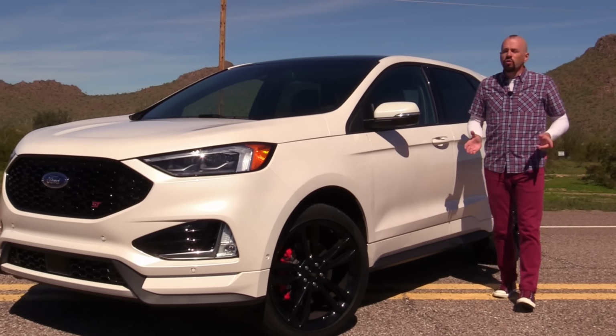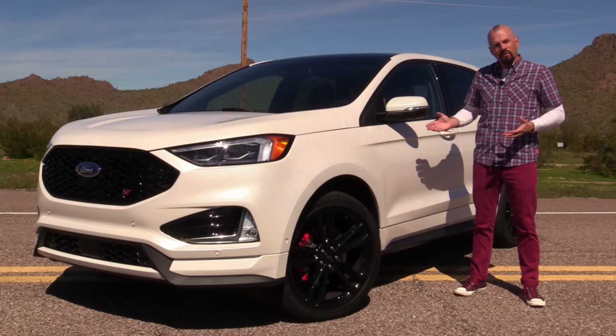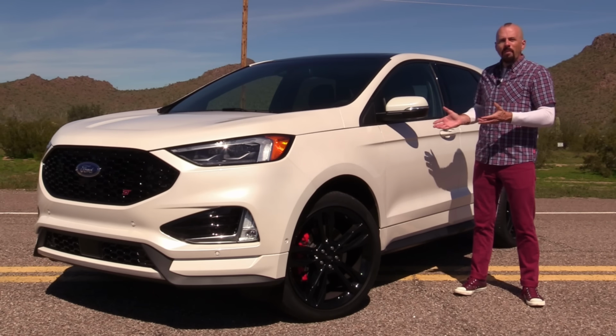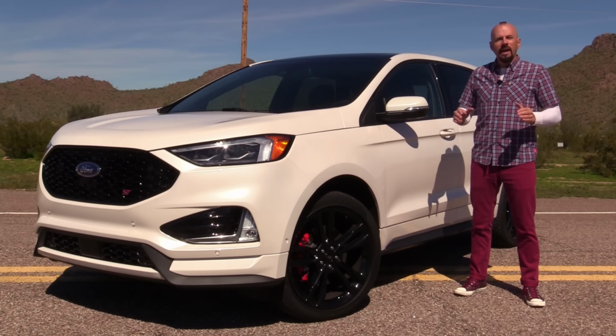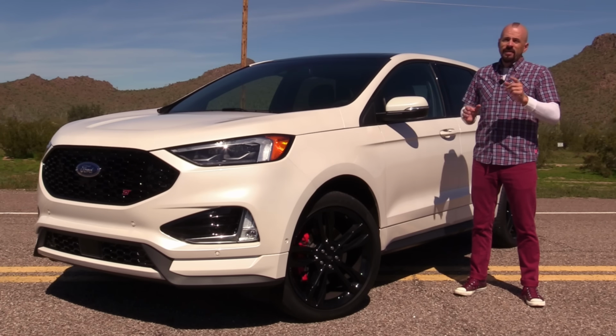Today we're test driving the 2019 Ford Edge ST, the high performance version of Ford's midsize crossover. Very popular middle of the road vehicle for Ford, and now with the new name for their high performance version and more horsepower, it's time to take a drive.